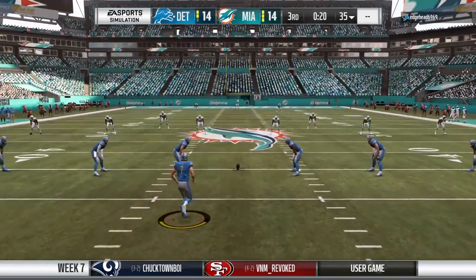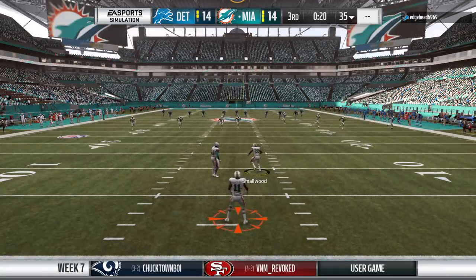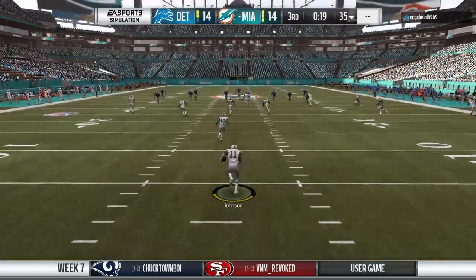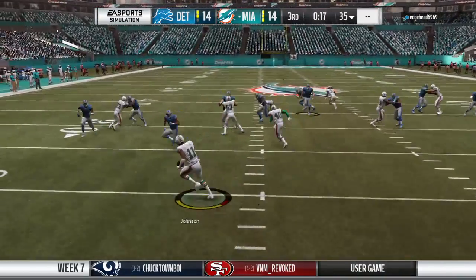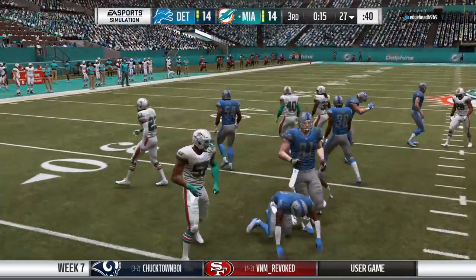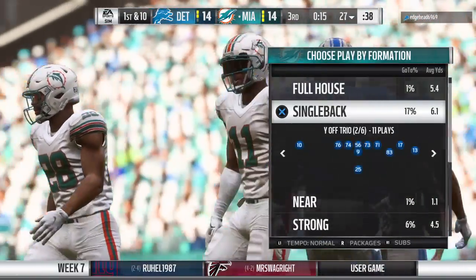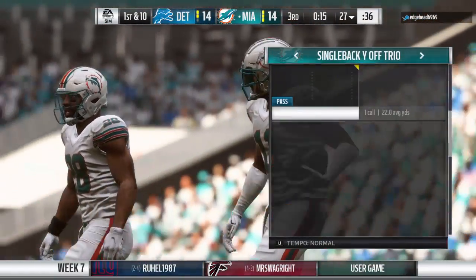So all square here in this 3rd quarter as the kick's away. Now here's Johnson. Oh, good footwork on the spin. And he'll take this across the 25, a couple extra yards up to the 27-yard line. So now here come the Dolphins.